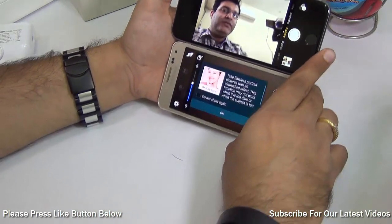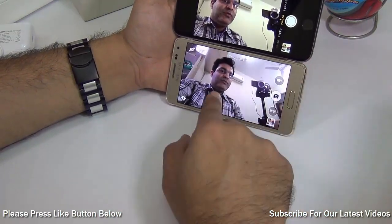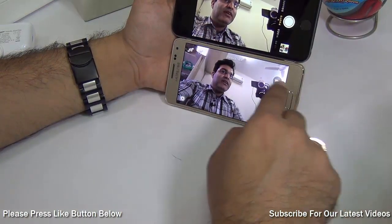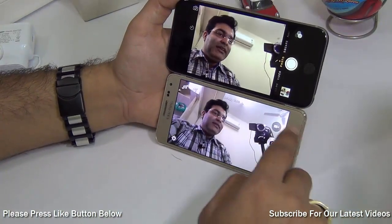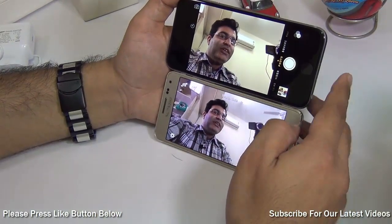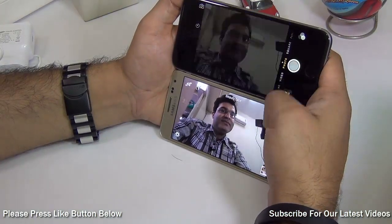Again, when it comes to front facing camera, the Samsung Galaxy Alpha has an advantage. It comes with a 2.1 megapixel camera compared to a 1.2 on the iPhone 6. And the Samsung Galaxy Alpha is also wider. As you can see, the area that it is capturing is much larger compared to the iPhone 6. Let me take a front facing shot on both of these phones and then compare the same.